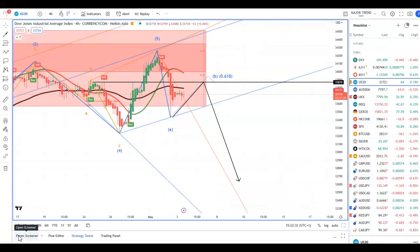On to the indices. Of course, I know they're going to be all sideways, and they are. Of course, everyone's waiting for that news. Nonetheless, it's worth having a look. And here's the US 30 Dow Jones Index. We got a wave 5 formation, and we're expecting a head and shoulders formation, which will coincide with the wave B. So we've got A, B, and then a C. We don't have that formation yet. It will form probably after Friday.